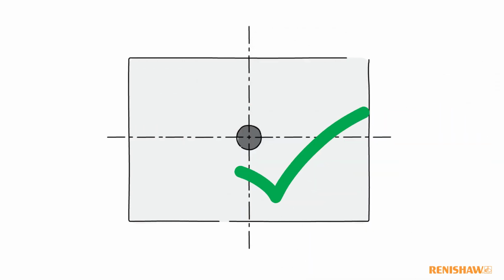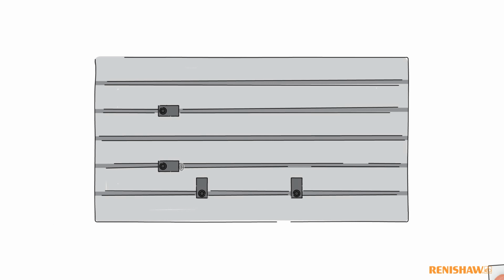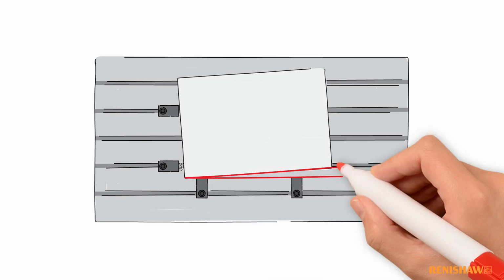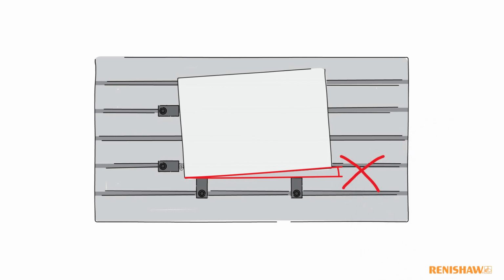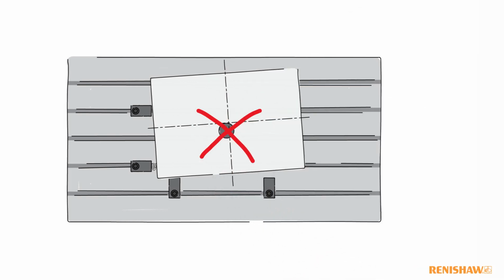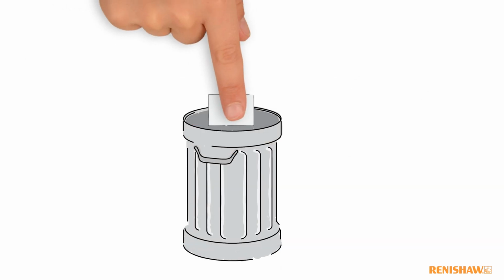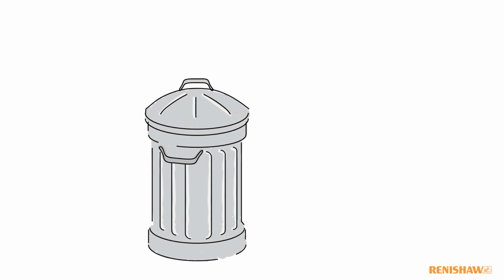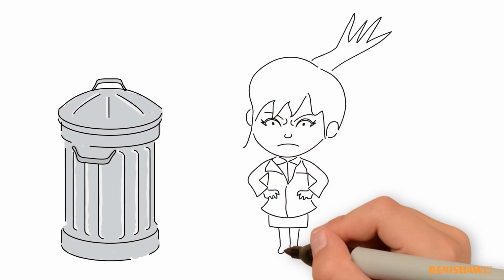Here is an example of a part we produce. Before we introduced the Renishaw probing system, our material was positioned on the machine bed and located using a fixture. However, it was sometimes misaligned due to the presence of swarf or debris. This meant that features were being machined incorrectly. As a result, we scrapped parts, wasting time and money. My boss was not happy.